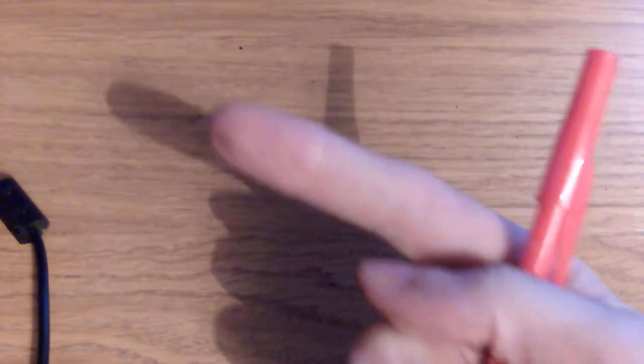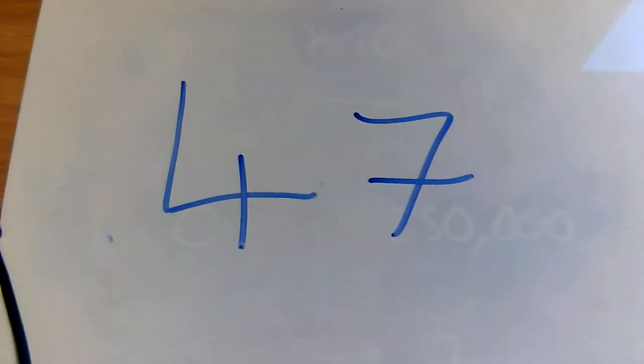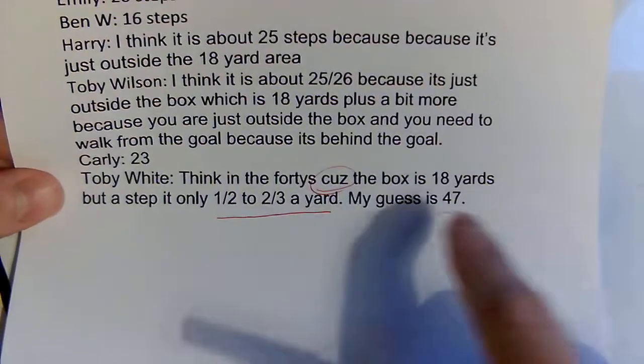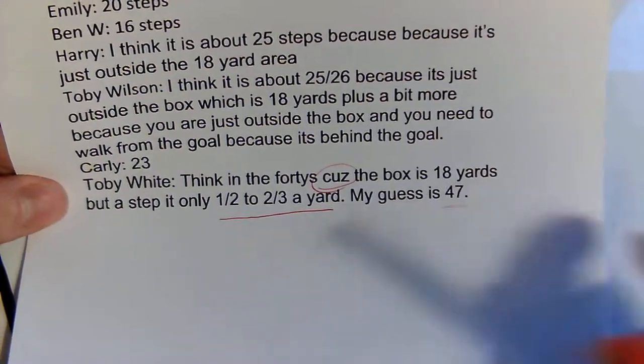Now, proof of this is going to be in a link in the corner there. I'll try and put it there. The answer is 47 steps. And you may recall that we did indeed have that guess. It was another year 7. It was Toby White this time. Yes, so that was exactly the right answer.